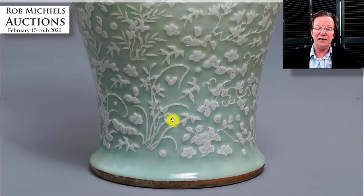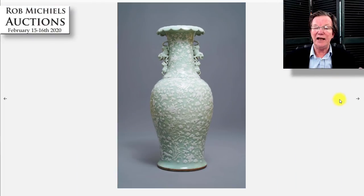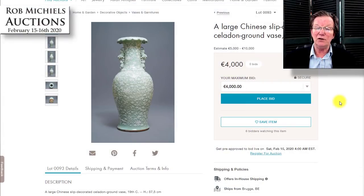And you can see it down here, especially where it gets a little darker. You see all that beautiful work. And it goes throughout the entire piece. It's a heck of a vase. And it's a great big one, too. This one is almost 3 feet tall. It's 87 centimeters. So it's roughly 34 inches tall or so.